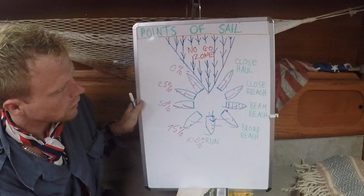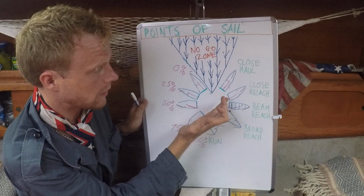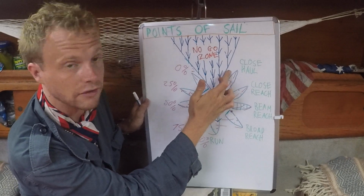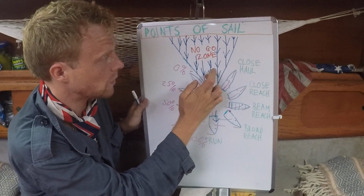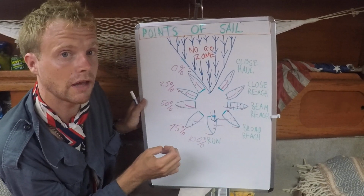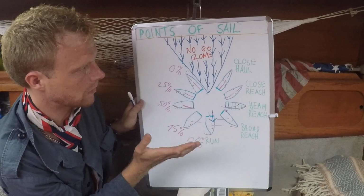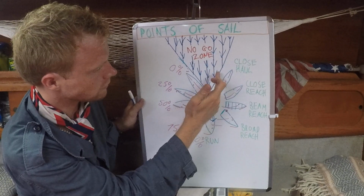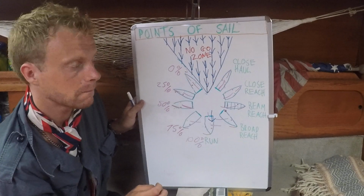In the close haul, our sails are in as tight as possible. Once they're in as tight as possible, the main thing we're just trying to do is to stop the sails from luffing, because if the sail starts luffing, that means shaking around, then it means that we're pointing right up into that no-go zone, okay? So with a close haul, we tend to want to have our sails in as tight as possible, so that we can get as close up into that wind.